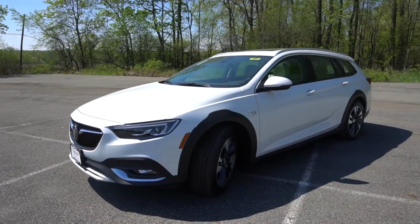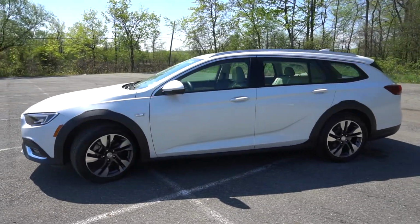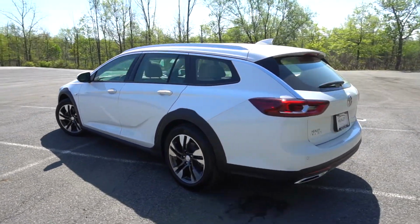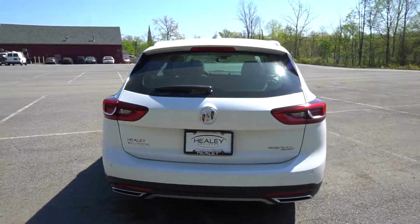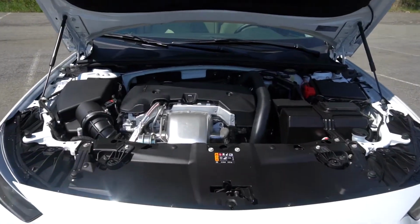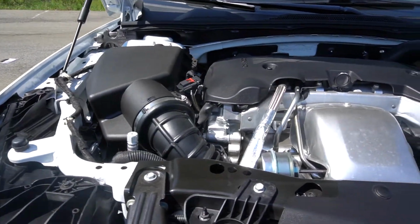The Regal Tour X is equipped with StabiliTrak stability control system with traction control, heated side mirrors, and hands-free power liftgate. Some of the safety features include lane keep assist, forward collision alert, rear cross traffic alert, front pedestrian braking, and forward automatic braking. The engine is a 2.0-liter turbo 4-cylinder with variable valve timing and an 8-speed automatic transmission.